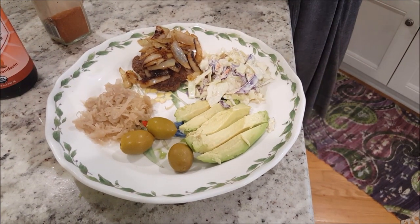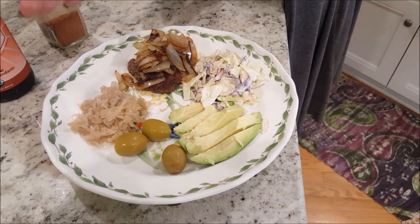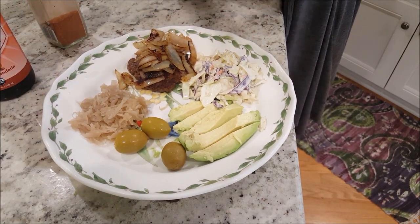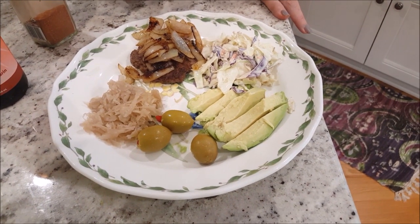I try to eat avocados as much as possible. There's about 1,000 reasons for that. A little bit of sauerkraut to get my probiotics in and get a good fermented food in. Some olives for their good fat. All of this has really good fat. Then I have my semi-grass-fed beef, only 4 ounces with a little bit of sauteed onions.